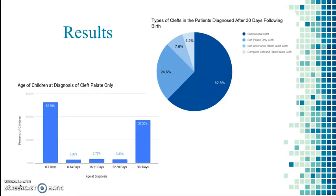In the second week of life, 3% of the population sample were diagnosed. In the following third week, 3.7% were diagnosed, and in the fourth week, 3.3% more were diagnosed. The remaining 37.3% of the population sample were diagnosed after 30 days of age. In the patients diagnosed after 30 days following birth, 62.6% were subsequently diagnosed with a submucosal cleft palate. The remaining population is then divided between cleft grades 2 through 4. As the grade increases, the percent of those diagnosed decreased.